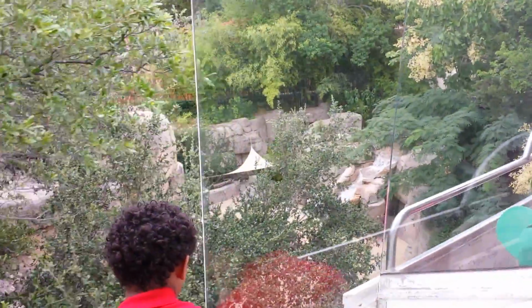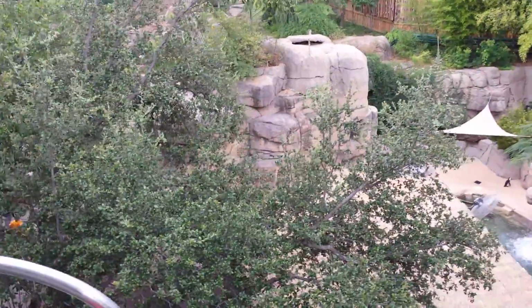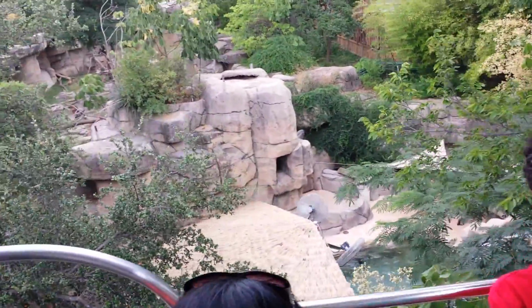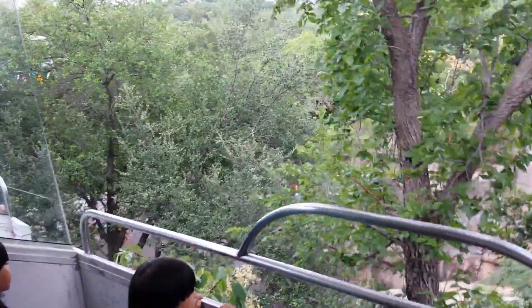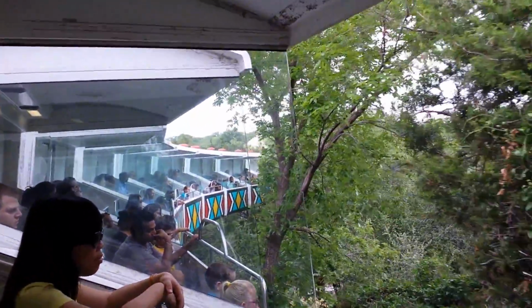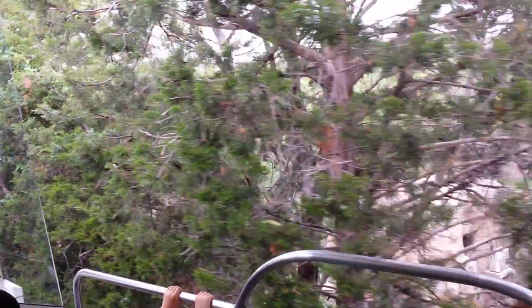Next, we'll be getting a bird's eye view of our penguin habitat. The endangered birds that live down there are African black-footed penguins. They are native to the southern coast of Africa, where they live in a climate of somewhere around 50 to 95 degrees. Although it might seem odd to you that these are warm weather penguins, out of the approximately 19 penguin species, only 5 can tolerate cold weather.